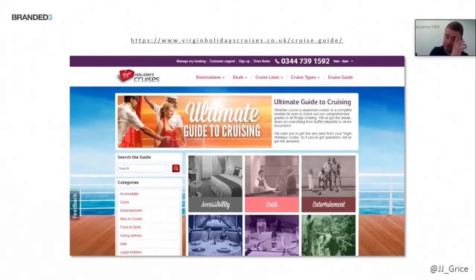Something we did, quite a while ago, was work with Virgin Holidays Cruises. This was done at the back end of 2013, and we created a cruise guide. It looked at all the different intents, so it has some crossover with user intent, but also expertise. We looked at all the different intents and the questions that Virgin Holidays Cruises' customers were asking, and we applied that to their website.